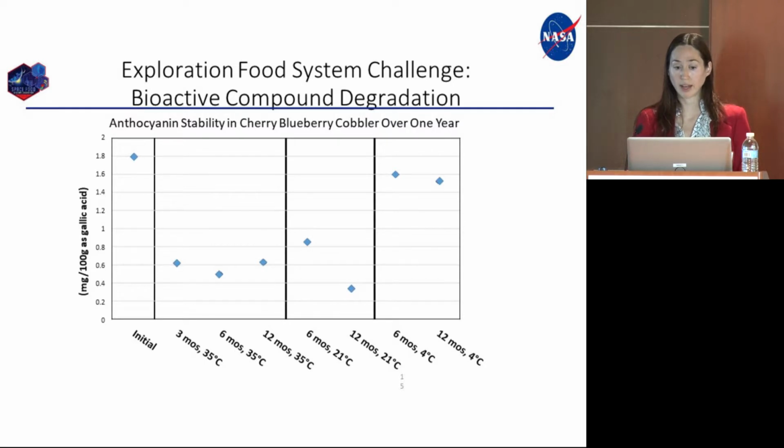And we do know that some of these bioactive compounds are still degrading in our food. So this is just anthocyanin stability in cherry blueberry cobbler. And the very first diamond is the initial concentration. And if we hold it at hotter temperatures, so room temperature or heat abuse temperature, which could happen on these missions, we lose quite a bit even within 1 year. If we have refrigeration, we can provide some protection. So the last box is 4 degrees at 6 months and a year. But once again, we don't know how much refrigeration or if any we're going to be able to have, because that's still a challenge on the engineering side.